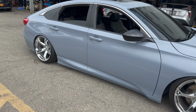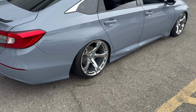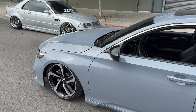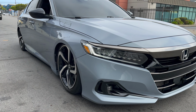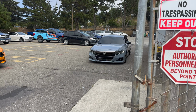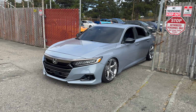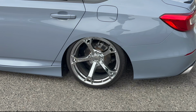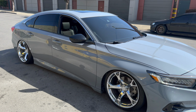He is back for sure. Looks like a land shark. I'm telling you. But just like that, the boy is back.